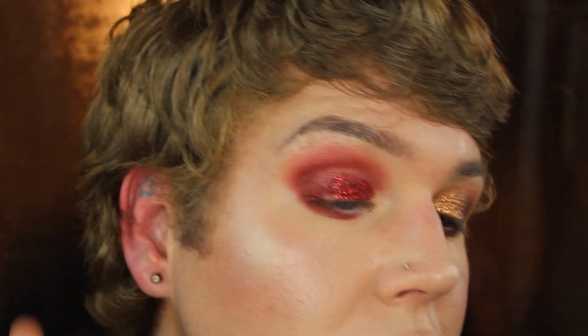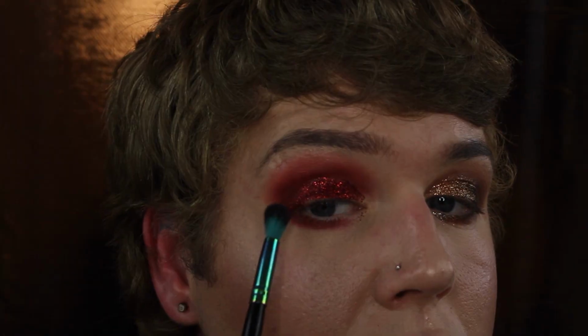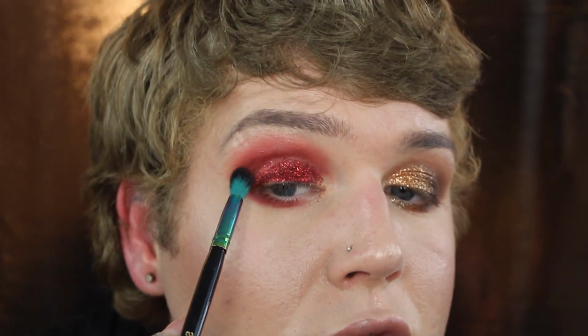That's a good thing about this palette and glitters, is that you can layer them up to get different colours and effects. Now what I'm going to do is, I don't like how it's gone here. So I'm just taking the colour that was there previously and I'm going to run it over.